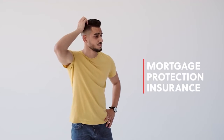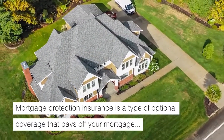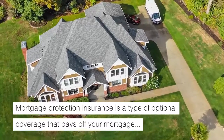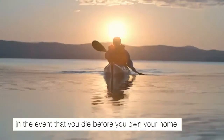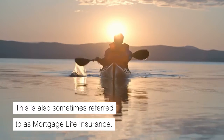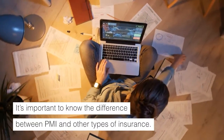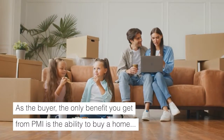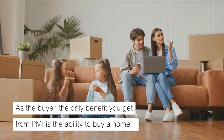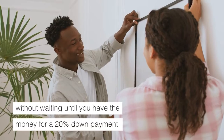The next is Mortgage Protection Insurance. This insurance is a type of optional coverage that pays off your mortgage in the event that you die before you own your home. This is also sometimes referred to as mortgage life insurance. It's important to know the difference between PMI and other types of insurance. As the buyer, the only benefit you get from PMI is the ability to buy a home without waiting until you have the money for a 20% down payment.